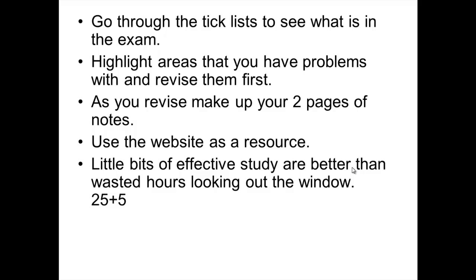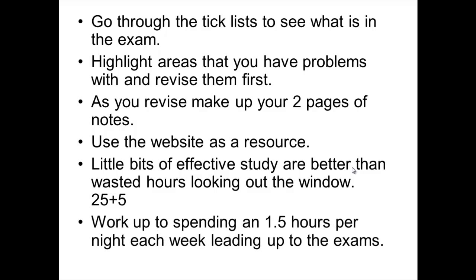And the best way to do it is to work out 25-minute blocks: 25 minutes and a 5-minute break, which will give you half an hour. So if you do 3 of them, that gives you an hour and a half that you can study. I'd be looking at doing 2 lots of these a night to start with, and then in the second week of my revision I'll be doing maybe 3 lots, which gives me an hour and a half, and that's probably about as much as I'd go, because the exam is quite short, so you don't need to be studying heaps more than that. Okay, so work up to spending 1.5 hours per night in the weeks leading up to the exam.